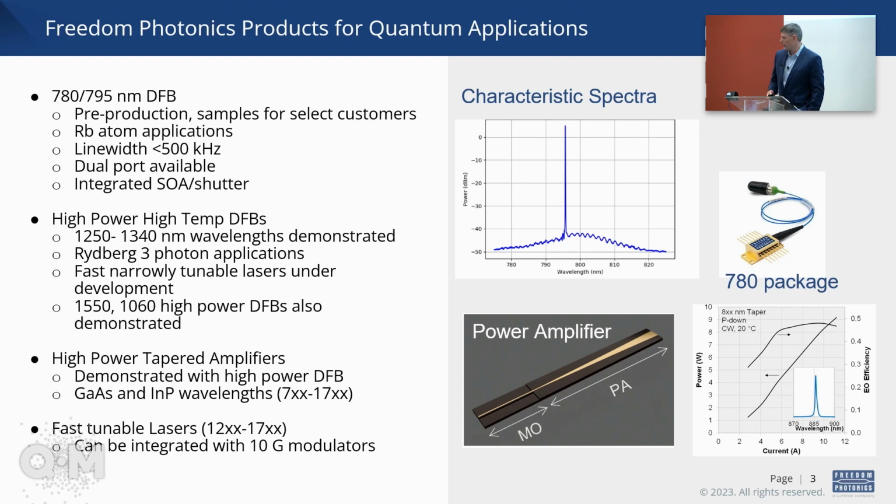Speaking of high power, we also make power amplifiers, and we're seeing 4 or 5 watts CW on indium phosphide and greater than 10 watts on gallium arsenide. This can be integrated with all kinds of different platforms that we have for photonic integrated circuits at Freedom Photonics already, and this is finding a lot of play in the quantum space as well as many others for us. Lastly, I will mention that we do have a product line of fast tunable lasers.